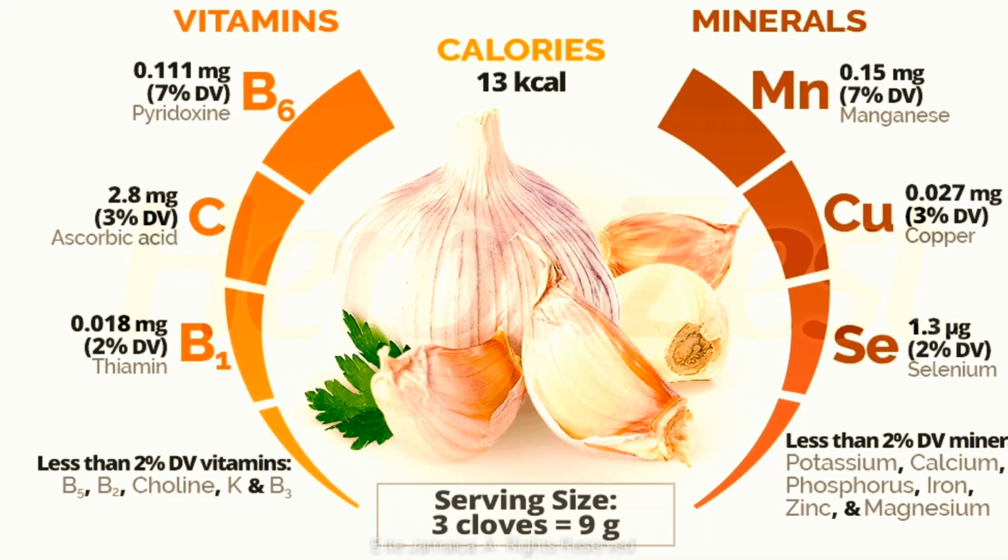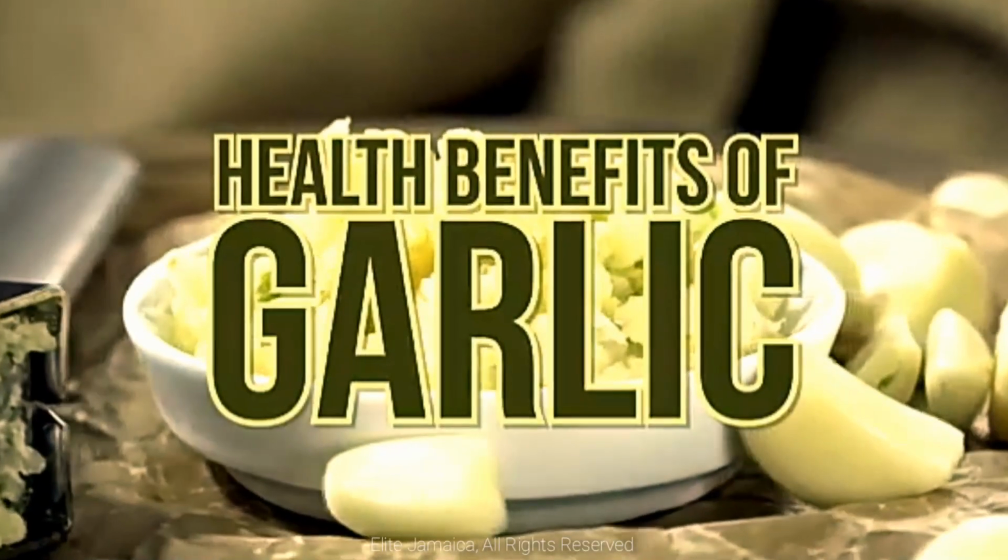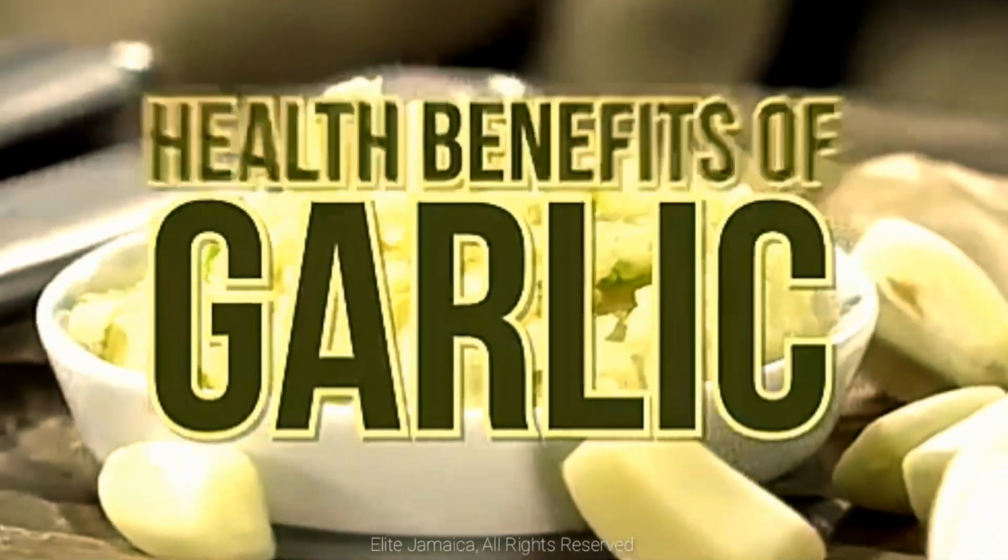With that said, let us now take a look at 10 health benefits of garlic that are supported by scientific research. And remember what Hippocrates said.